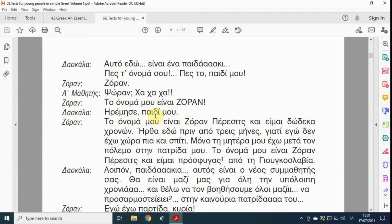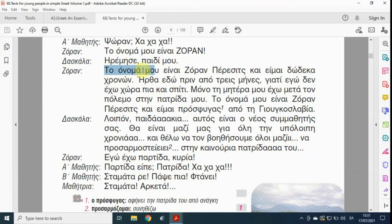Okay. Iremise pedimu. Alright, so here it is. Iremise. I looked this up. This is an imperative. And it's a verb meaning, calm down. So, calm down, my boy. To onomamu ine Zoran.